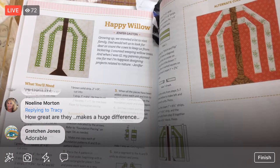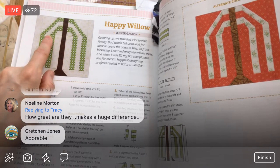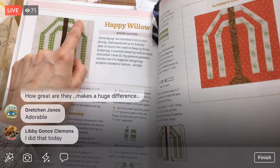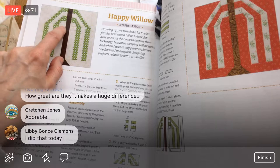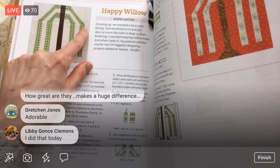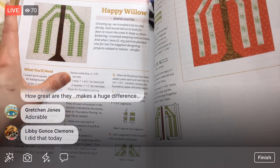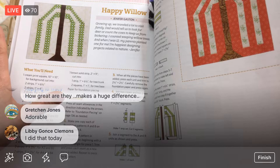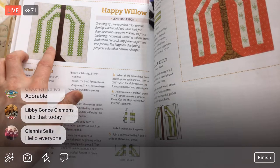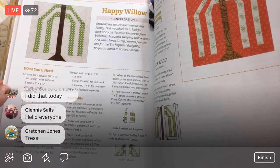So it looks like this one might have a few foundation paper piecing sets, and these corners up here look like paper piecing. Maybe it's all paper piecing. But if this is paper piecing, it looks like a fairly simple paper piecing project. So that one should go relatively quick, I think.